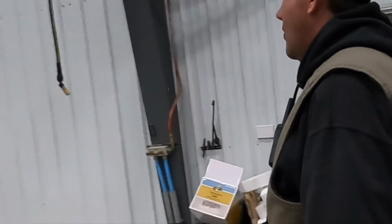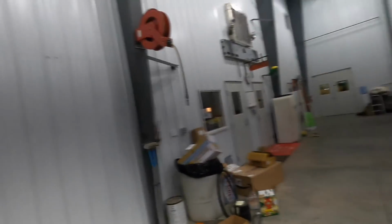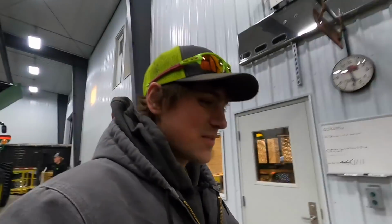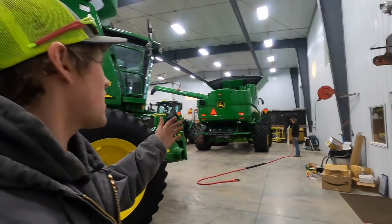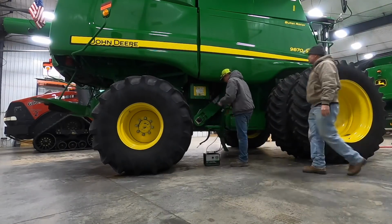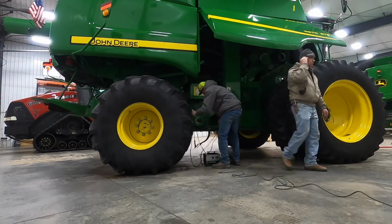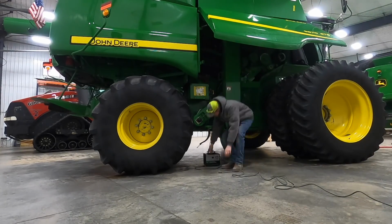Oh no! And it barely started yesterday and now it's dead. We can't ever have anything work for us. We can't even get something stuck and then unstuck it without dead batteries. All right, we got her jumped.